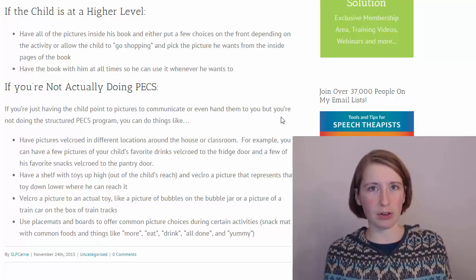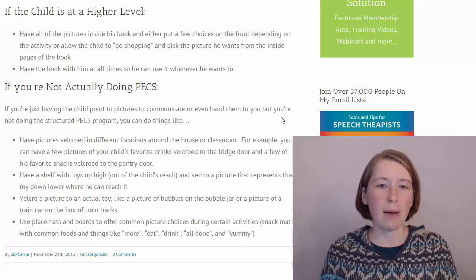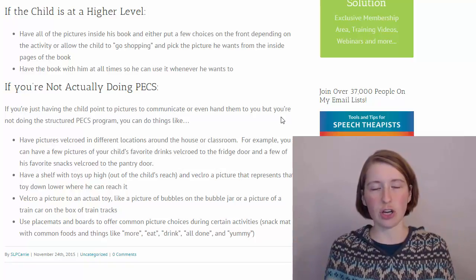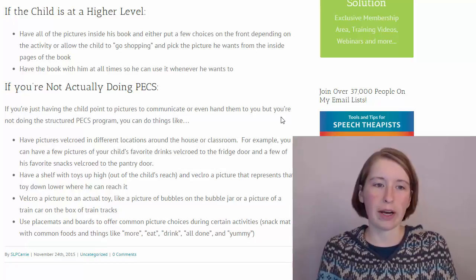And usually at that point, they're using a sentence strip. So you can do that if they're at a higher level. Also, you need to make sure that you keep that book with him at all times so that he has all of his communication in one location and he knows where it is. Okay, so that's if you're actually doing the structured PECS program.